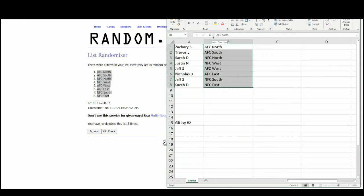So we have Zach with the AFC North, Trevor the AFC South, Sarah the NFC North and the NFC East, Justin the NFC West, Jeff the AFC West and the NFC South, and Nicholas with the AFC East.